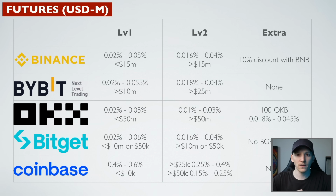Now, Coinbase, I think, are doing a promotion initially when launching Coinbase futures trading. But according to their fee schedule, it's literally exactly the same as the spot market, which for futures is crazy. And so you'll be paying a ton in trading fees. So I couldn't recommend using Coinbase here.